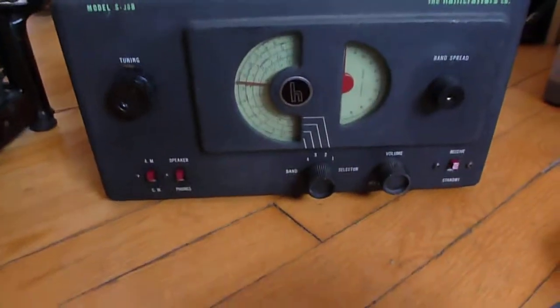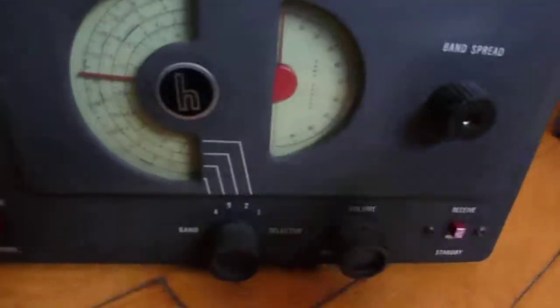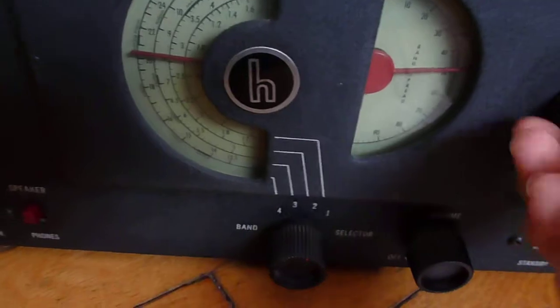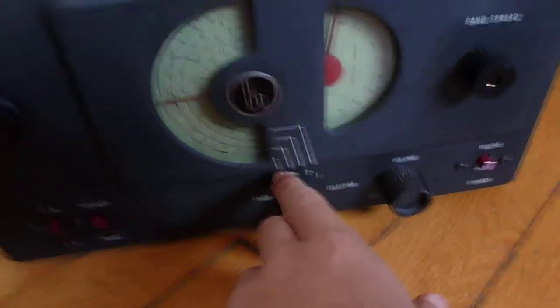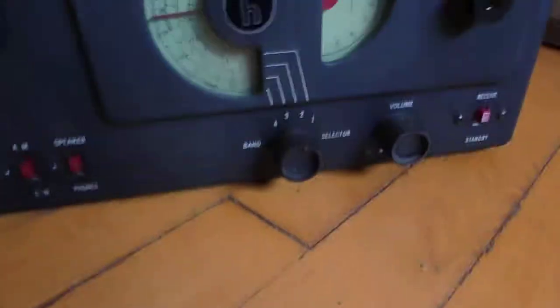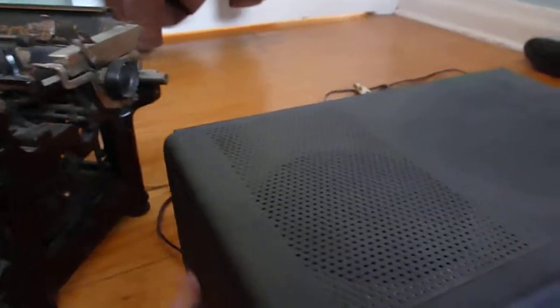On the front, it's just a functional 2-dial. What makes this interesting is the circle here. The band spread and the tuning are separated from each other. The Hallicrafters logo in the middle, and the band selector. I find it interesting that there's these little lines coming up into the band, so I think that's kind of cool. And then it has all the rest of the controls at the bottom here. It's also very compact and light.